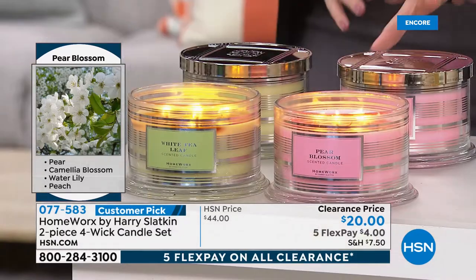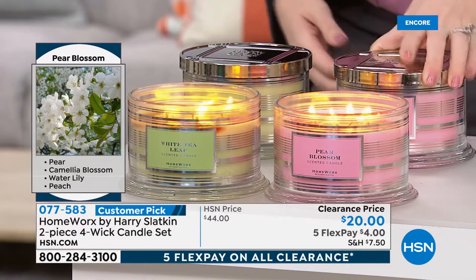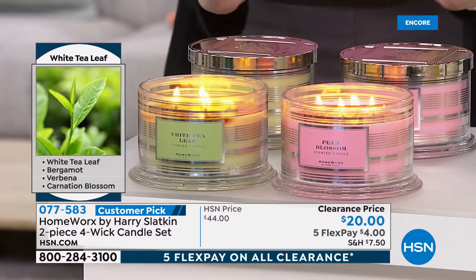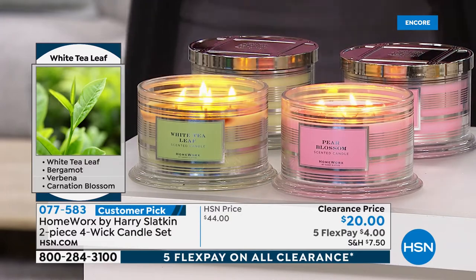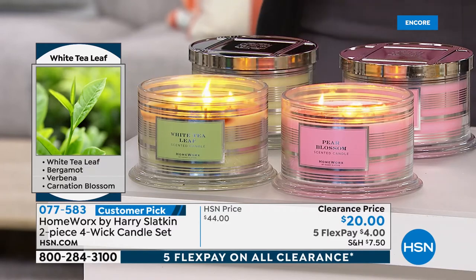That's what you get when you just take the lid off. Just get that cold throw. And then the white tea leaf is that wonderful experience that just pairs so nicely. You've got your spa and your hotel five-star resort luxury all in one. And what's amazing is that each of these pairings are so appropriately put together. They complement one another.